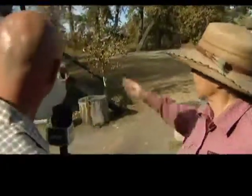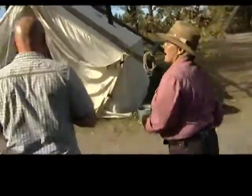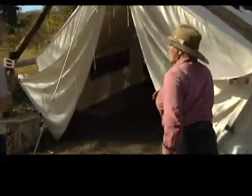I'd rather split wood than do dishes all day. I understand. Over here, I see another tent. Come in and have a look. The cook had shelter. Let Matt get inside so we can take a look. Sorry. So it has shelter.